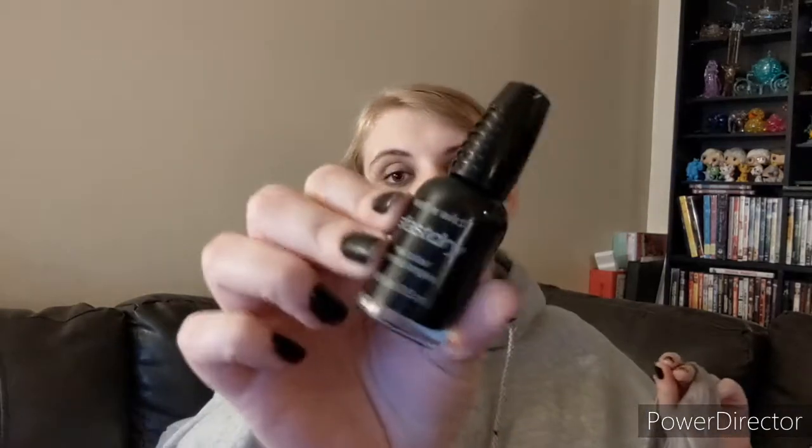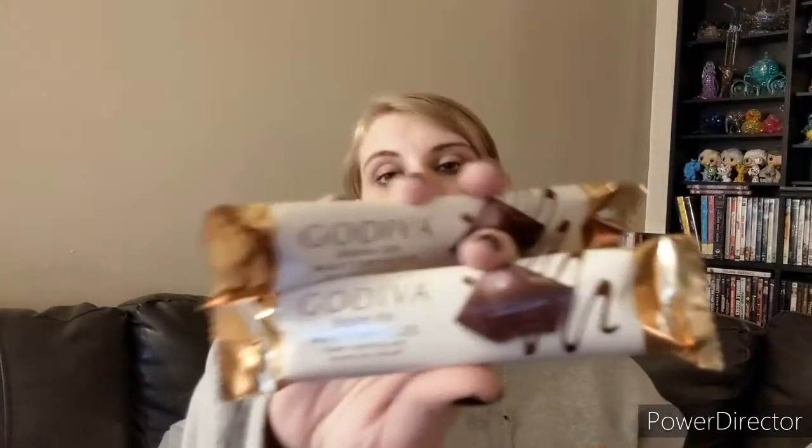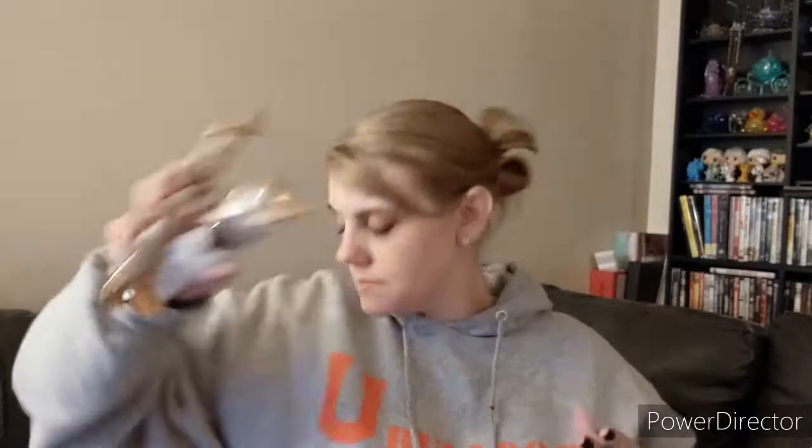There's the other. Found this Wet n Wild Fast Dry Nail Color. They had black, and then they had a gold. It's like a shimmery gold. But I just got the black, because I love black nail polish. Got two of the Godiva Masterpiece Dark Chocolate Ganache Hearts. Two of those.